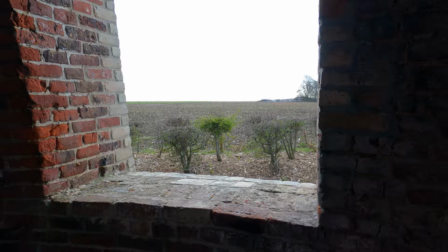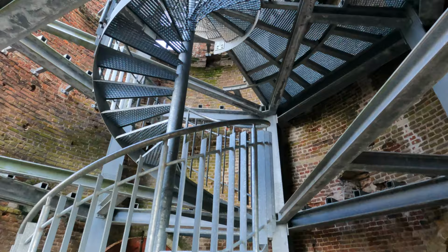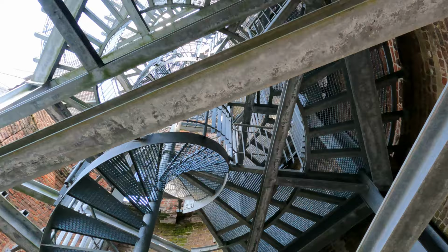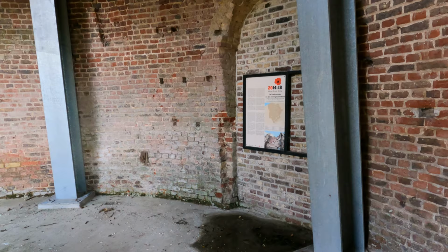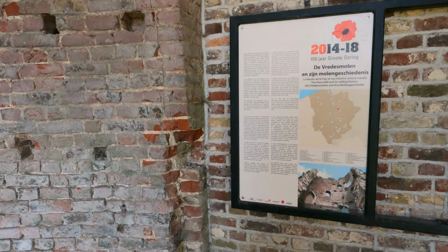There's another window with sight on the field. There's actually a full metal stair here, all the way up there. It's a nice crazy. Check it out. This is crazy. The old mill has been renovated not that long ago, and they put this metal staircase in for the people to visit it.